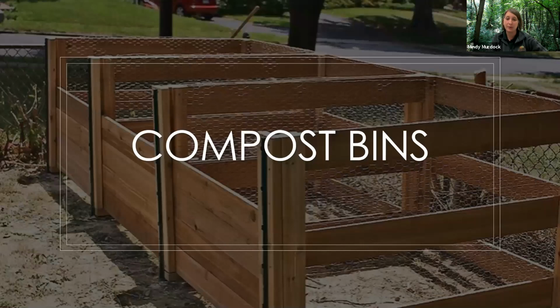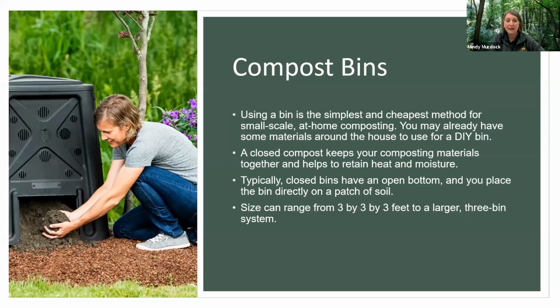So usually when people think compost, the first thing they think of is compost bins. And then they think they have to run out to Lowe's or Home Depot or one of the other stores and buy tons of wood and build these ginormous big bins that you see right here, set it up in the corner of their backyard and throw everything in. There are different types. So probably the most well-known are the actual closed compost bins. And these are more for the do-it-yourselfer. You can make them yourself with materials, or you can actually purchase them. The picture here is one you can purchase online.